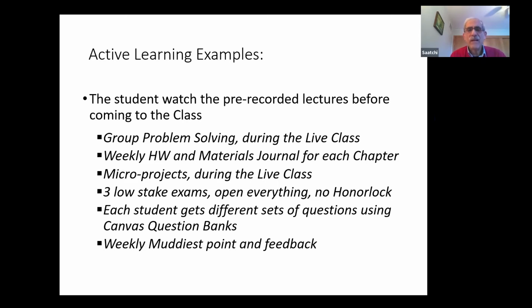All right, so the idea of this active learning was that the students watch pre-recorded lectures before coming to the class. And during class, they were engaged in various activities, group problem solving, micro projects, and so forth. So the challenge was the transition from face-to-face classes last March to remote teaching, online teaching. And by the way, when I say high enrollment, this is about 200 students on average each semester.